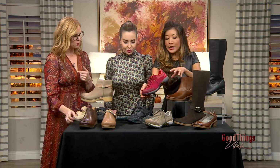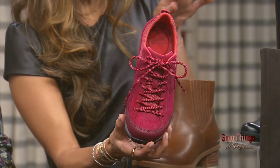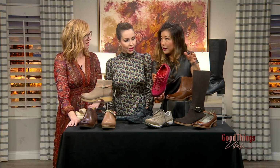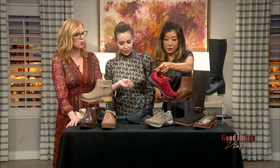Well, Amy, you can tell it's a wide toe box because you can just see how comfy that would be to slip on. And even your boot, a little bit more stylish, and you're looking good and feeling good. Yes. So this shoe right here, the Paisley, this is one of our most popular shoes. It's made truly for walking.